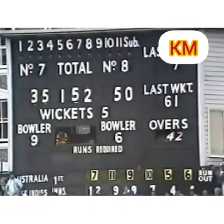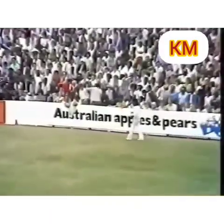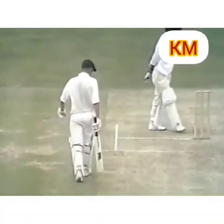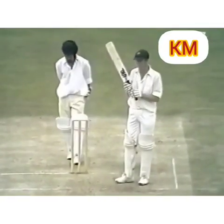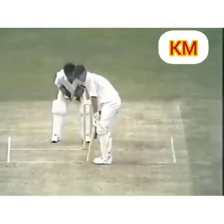152 for 5 now. We're in the 43rd over now. Richards to Edwards. It's in the air. Bernard Julian. Kallicharran after it, but Kallicharran can't get it. 4 more to Edwards. Some militant batting here now from both these players, Ross Edwards and Rodney Marsh, and that 4 takes Edwards on to 54.